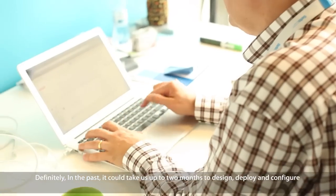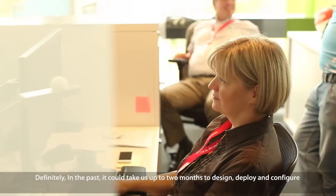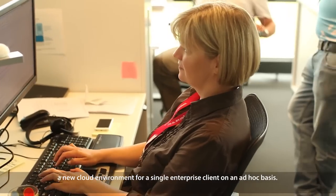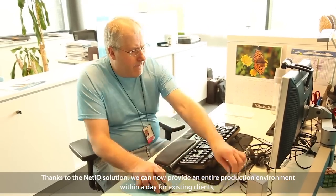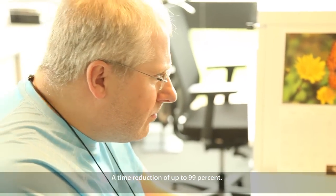Definitely, in the past, it could take us up to 2 months to design, deploy, and configure a new cloud environment for a single enterprise client on an ad hoc basis. Thanks to the NetIQ solution, we can now provide entire production environments within a day for existing clients or in 1 week for new clients. The time reduction is up to 99%.